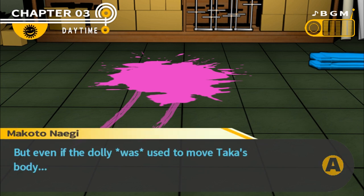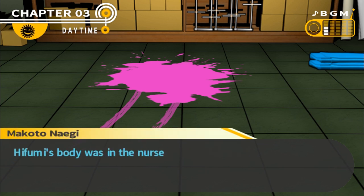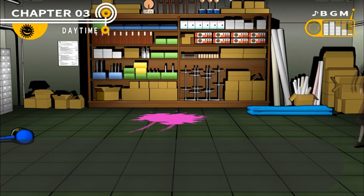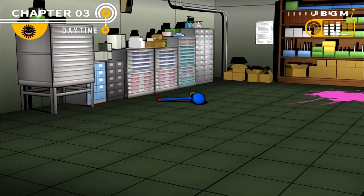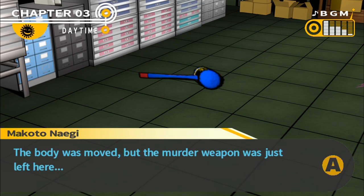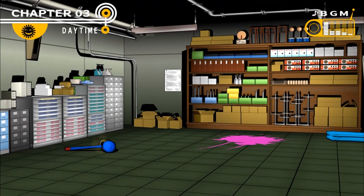But even though this dolly was used to move Taka's body, what about Hifumi? Hifumi's body was in the nurse's office on the first floor. Even with the dolly, there's no way he could have gotten up to the third floor. So it's still totally a mystery, except I think I figured it out already. Just as before, the weapon was used to kill Taka. The body was moved, but the murder weapon was already left here.